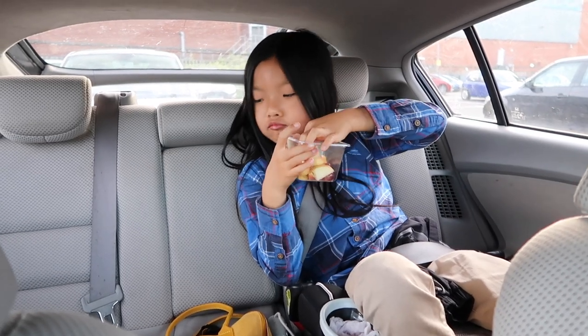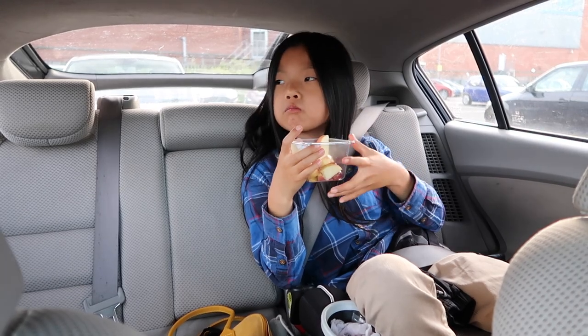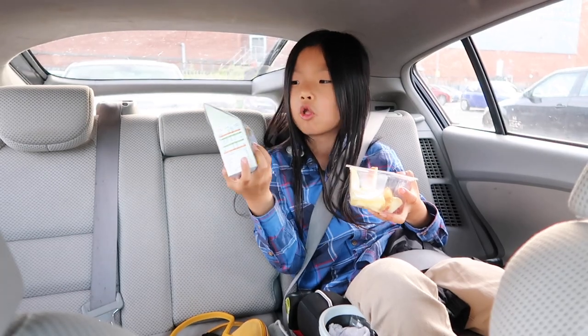Well, it's actually a roll. A sandwich roll. Yeah, it's falafel, right, Daddy? Is it falafel? Yes, it's a wrap. Yeah. It's a wrap. Yes. Ooh, falafel and hummus wrap.